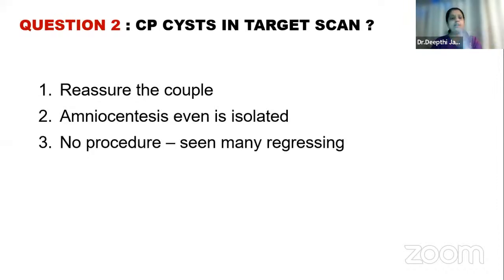3, no procedure, no amniocentesis. Most of them will regress. Or again, do you offer termination? So these are the 4 things that should quickly run through your mind, right? So cancel off these 2. Cancel the option of termination. Definitely no for a choroid plexus cyst. Can we reassure the couple? Yes, definitely, as long as the rest of the structures are structurally normal and you don't have associated anomalies.